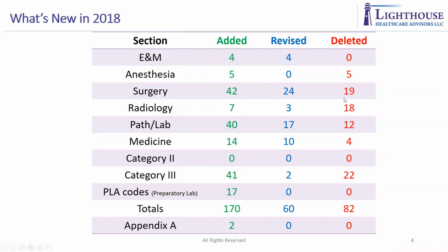In the E&M section, we had 4 codes added, 4 revised. Anesthesia had 5 added, 5 deleted. Surgery had 42 added, with 24 revised, 19 deleted. Radiology had 7, 3, and 18. Path had 40. I'm not really going to go into that a lot. They had 17 revisions and 12 deleted. In the medicine section, there were 14 added, 10 revised, and 4 deleted.